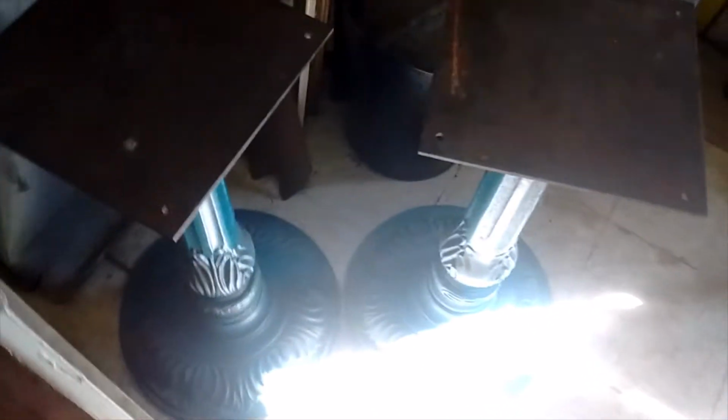And here's the grain painted one. I do have it upside down, sorry about that. And here are the cast iron bases. Of course I happen to put them in the sun. I can't quite see them, but there we go. Anyway, there they are. Right there.